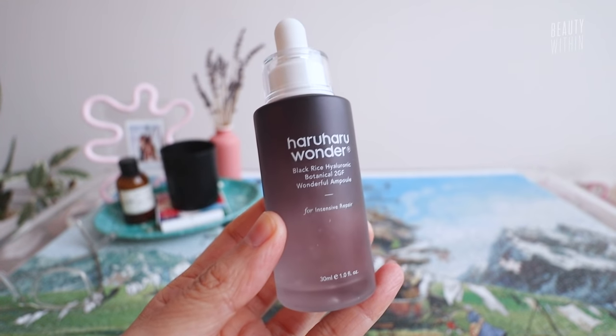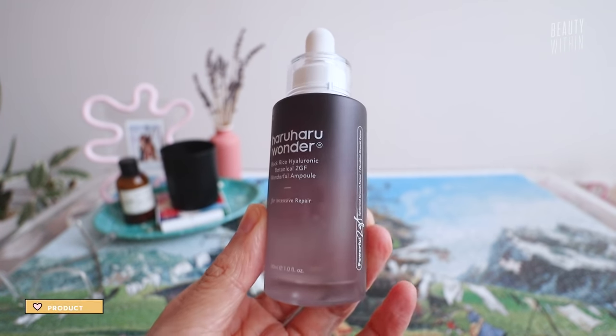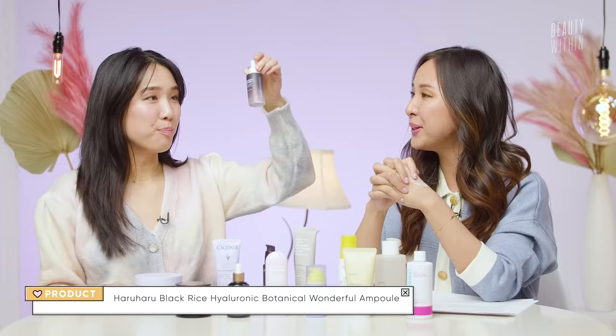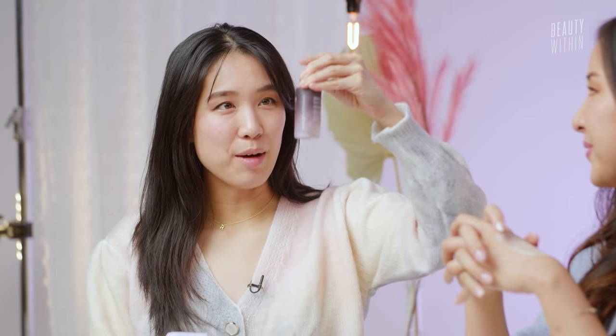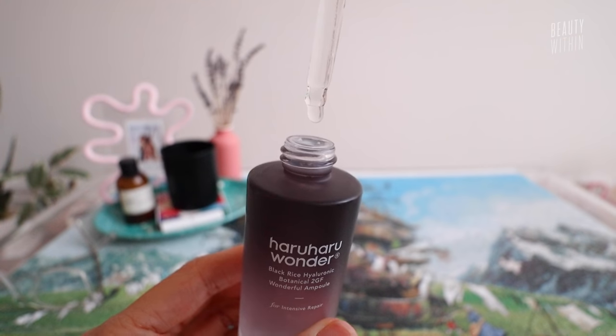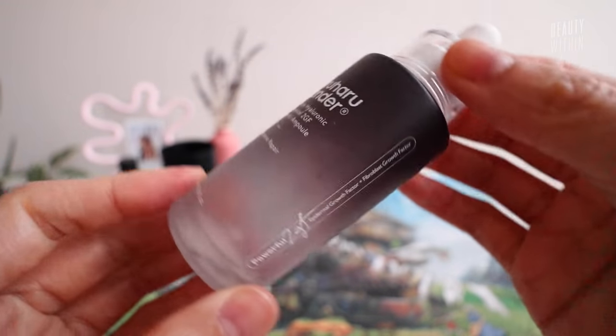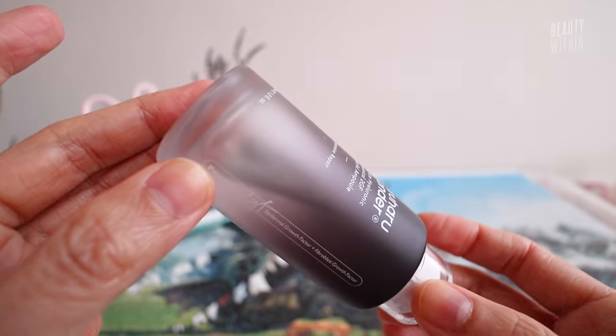This is the Haruharu, and they came out with a Black Rice Hyaluronic Wonderful Ampoule. It is beautiful, and it's one of those ampoules that's thick. It's even thicker than the toner. And you can see that there's bubbles in there. What did you think upon first use and then repeatedly? It really plumps the skin.